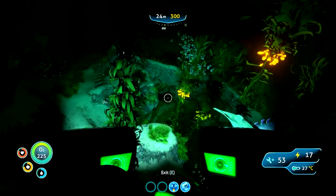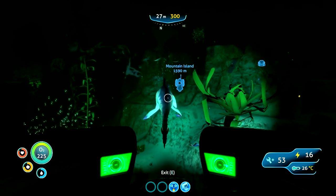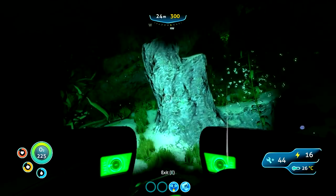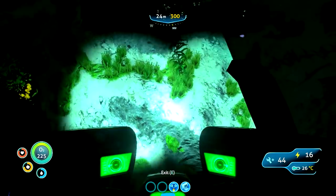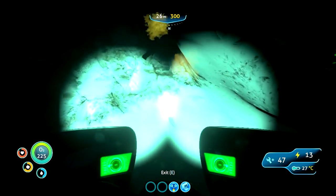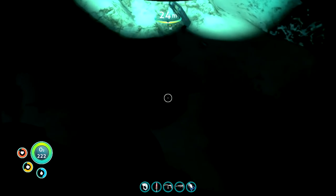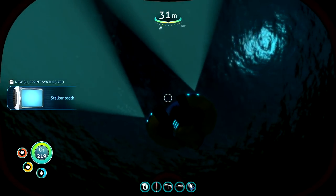And let me hit it again. Hey, come here. Okay, there's another one. Boom. I've got to be really careful with my sea moth here so I don't damage it too much, but... Oh, I think I found one. Yeah. So whatever I was doing, it seemed to work because I got a stalker tooth.